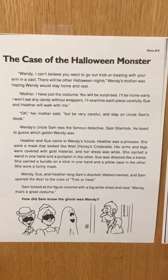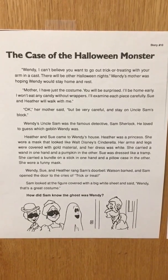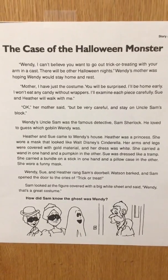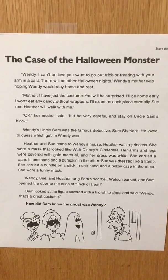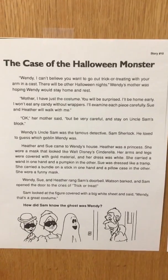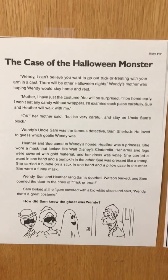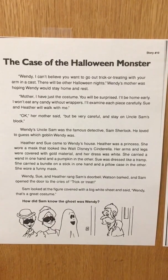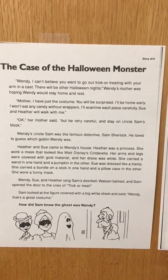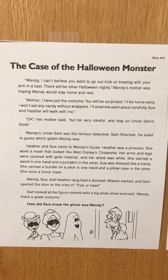Wendy's Uncle Sam was the famous detective, Sam Sherlock. He loved to guess which goblin Wendy was. Heather and Sue came to Wendy's house. Heather was a princess. She wore a mask that looked like Walt Disney's Cinderella. Her arms and legs were covered with gold material, and her dress was white. She carried a wand in one hand and a pumpkin in the other.